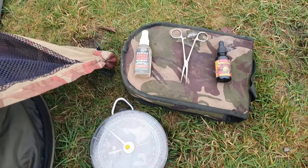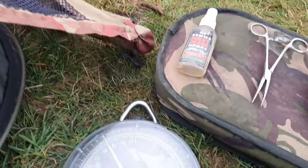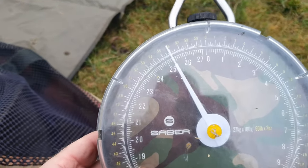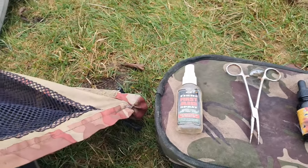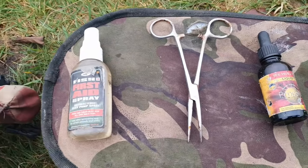Just going to show you my carp care kit. And to start off, I'll just show you I've zeroed my scales. That's the first thing I always do. So what I've done, I wet the sling and I zeroed it from there. So let's have a look at my carp care kit.